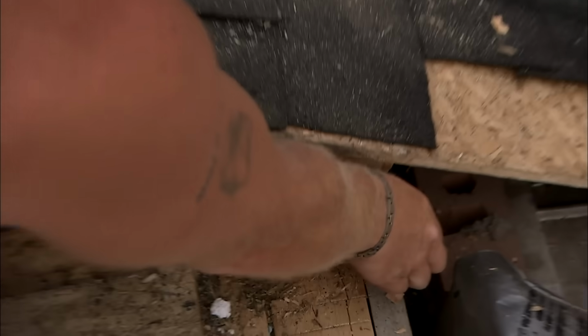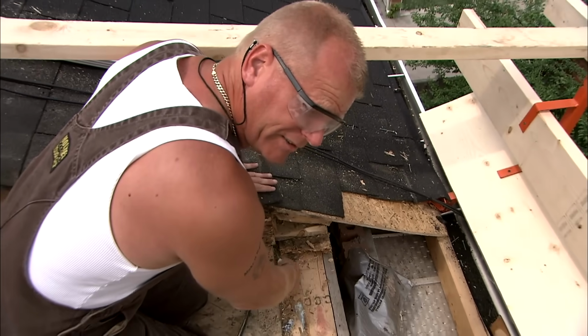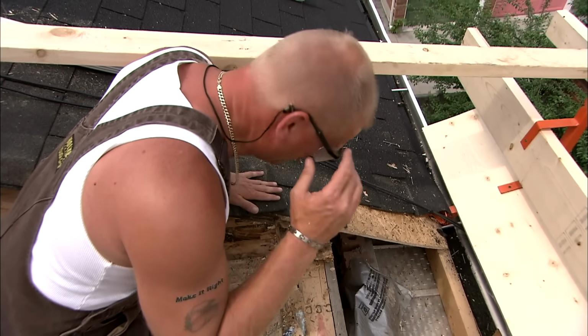You know, it's a good thing we didn't build this house. Well, then again, we wouldn't be here if we built this house. I was just going to say, because I would have glued everything. It would have been such a pain to get this up.